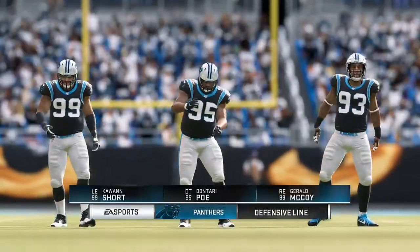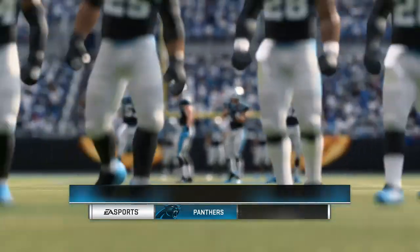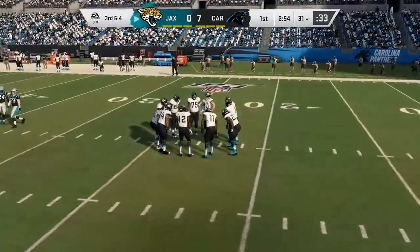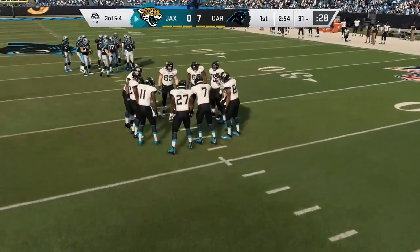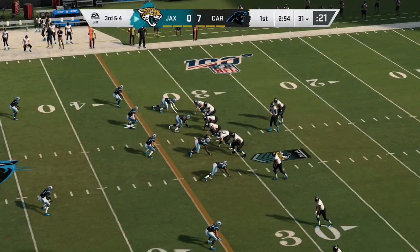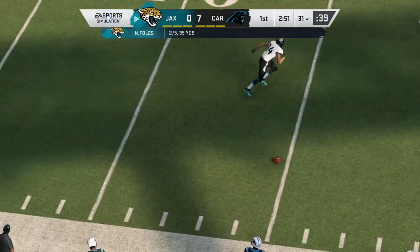Now it's 3rd down. And the starting crew defensively for Carolina. Eric Reid is a safety that you can use all over on defense, both in the box as a tackler and back deep as a cover man. Now they face a 3rd down and 4 after that incompletion on 2nd down. Foles. And that is incomplete.